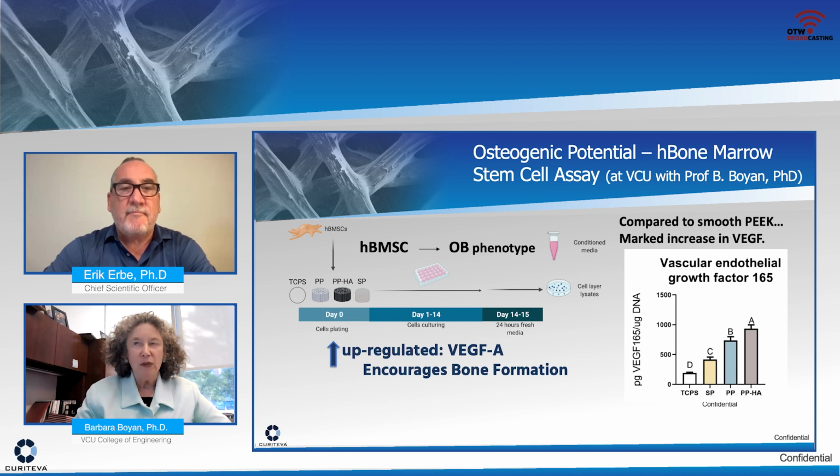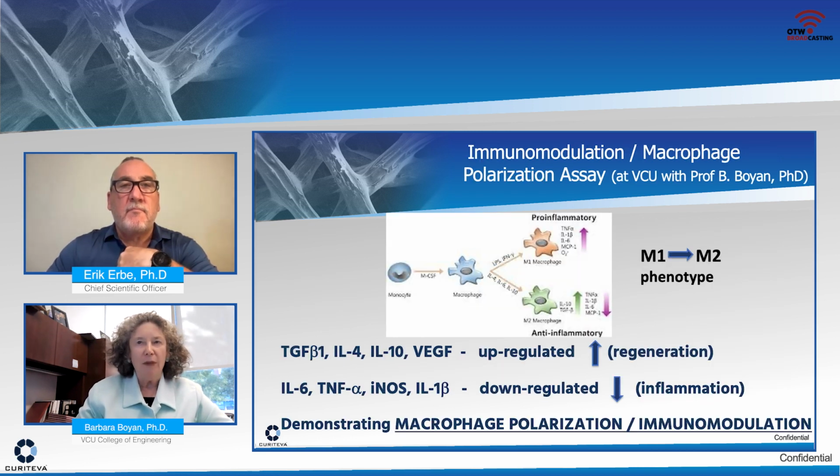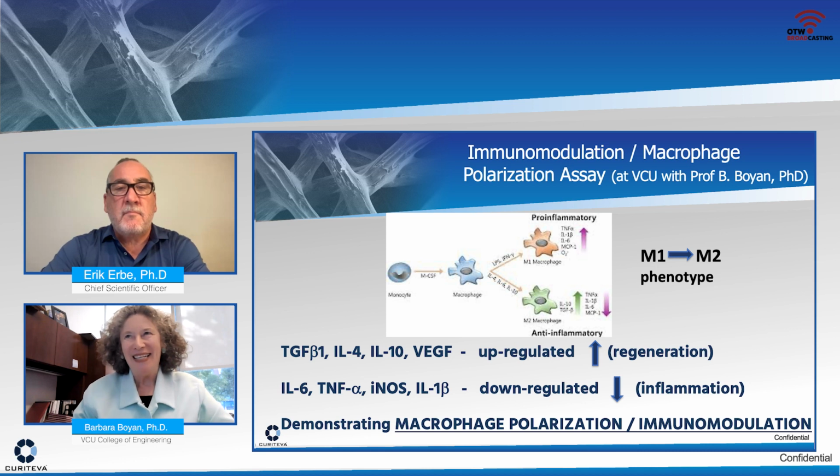The other thing that we found, which was really exciting, is that when we cultured immature monocytes on these surfaces and let them differentiate into macrophages, we found a really remarkable piece of information, which was perhaps the most important thing that is happening here: the macrophages are differentiating along a pathway that is called the M2 phenotype. The M2 phenotype is associated with bone regeneration, with healing. I'm trying to figure a way to say it that's not scientific so that you get the excitement that I feel. But it is associated with regeneration.